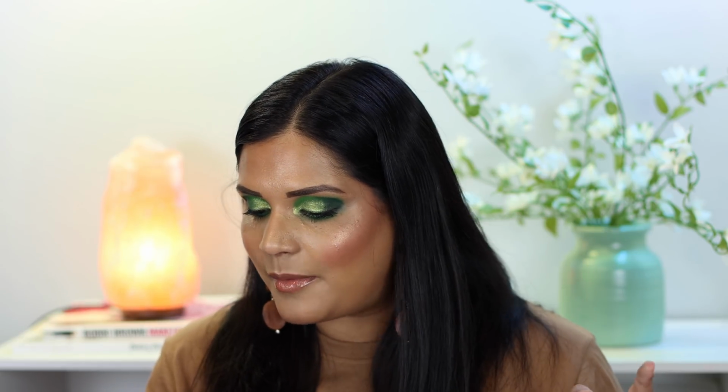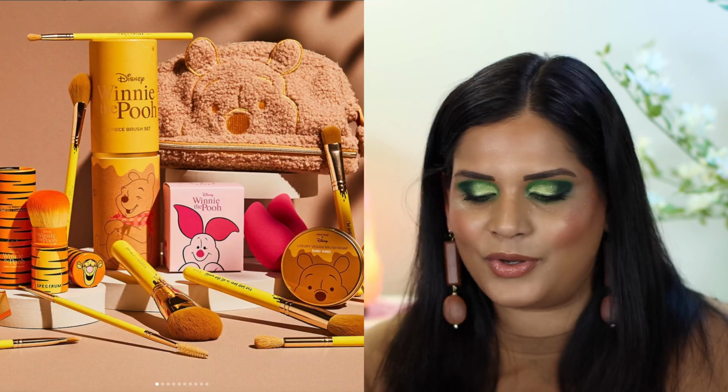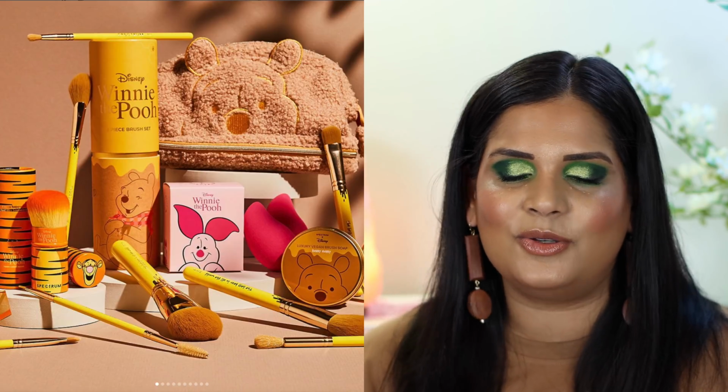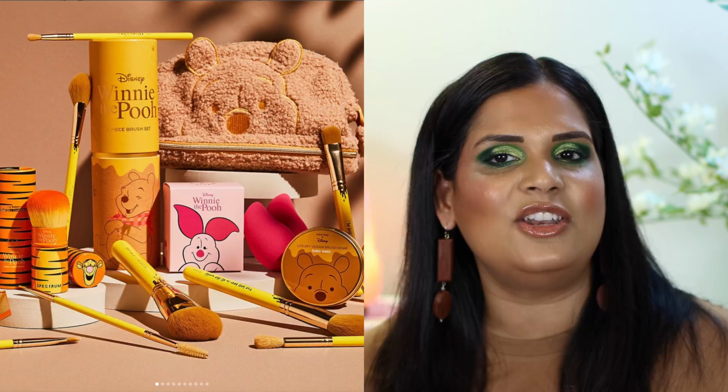But let me tell you, I'm so excited. There is a new collaboration that was just revealed, and I don't have any Spectrum brushes except for the ones that I've gotten from Look Fantastic, and they are collaborating with Winnie the Pooh, and I am just over the moon.